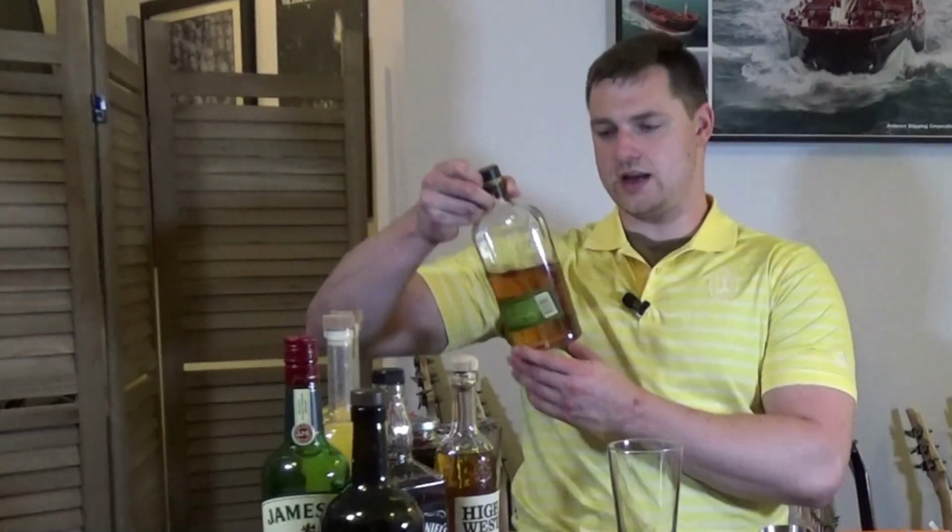So the next drink is going to be the Rye Tai, which is a play on a Mai Tai, but it uses rye whiskey instead of rum. I had originally pulled Bullet Rye for this, but I actually think I'm going to use the 1776 again. I do not have enough time to make both of them.